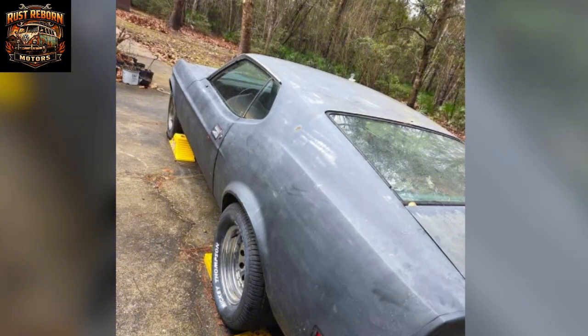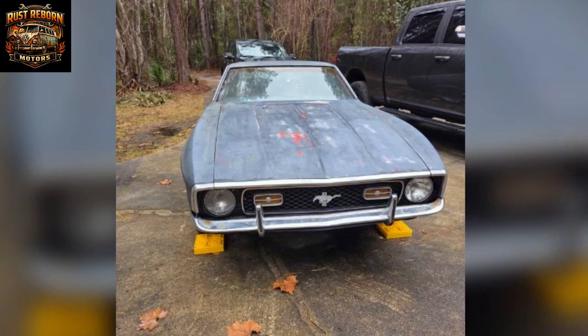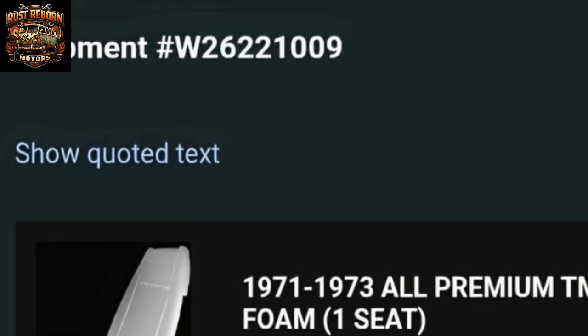well on the road. In terms of equipment and comfort, this Mustang is fitted with air conditioning and power steering, two highly desirable options that greatly enhance usability in modern driving. Air conditioning makes the car far more enjoyable in warm weather, while power steering helps tame the heavier steering feel that many early 70s cars can have, making it easier to maneuver and park. These features, combined with its original configuration, give the car a strong balance between vintage character and everyday drivability.